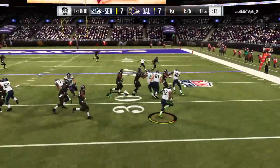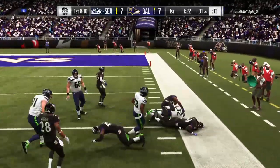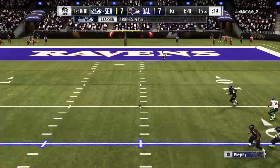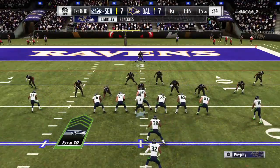They run it with Carson. And taking it to the 15-yard line before he's brought down. Another nice gain, 16 yards there and a first down again.